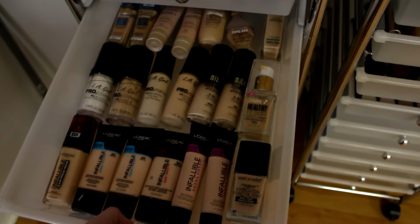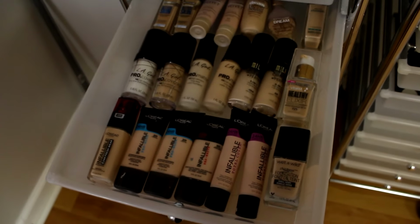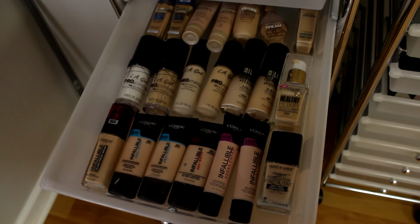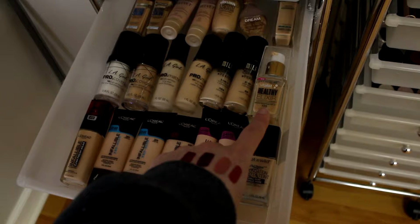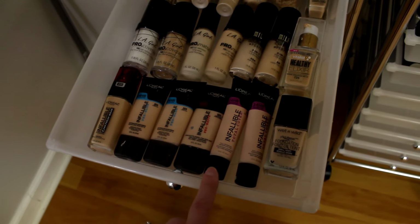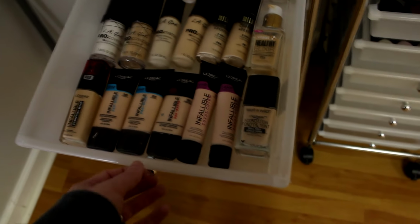This is my first foundation drawer. Again, I love foundation. It is one of my favorite things to go and buy. I always pretty much have more than I actually need in foundation, but I use the CoverGirl Healthy Elixir pretty much every single day. Some of these are a little too dark for me now. I'm losing my summer tan, even though I never get tan. I'm always pale. I like the LA Girl Pro Matte foundations too.